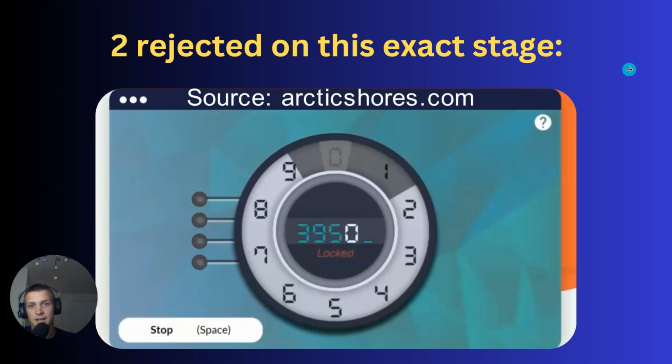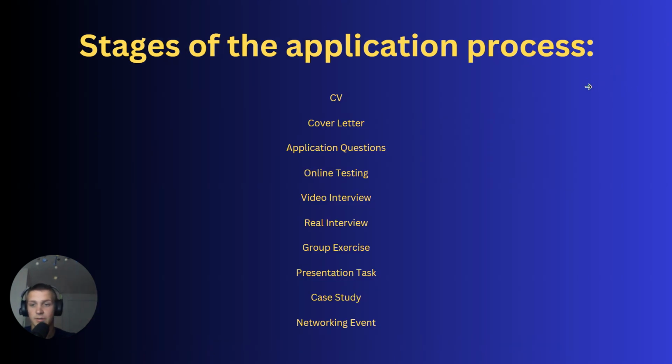I want to just show you the application process with degree apprenticeships. Look how long it can be. There are so many different stages of the degree apprenticeship application process. It can start with a CV, a cover letter, application questions.